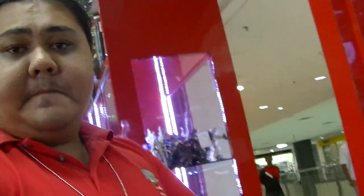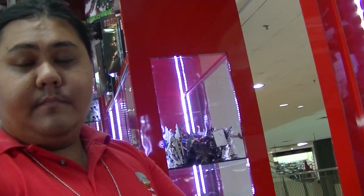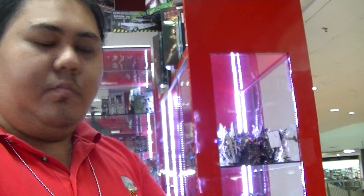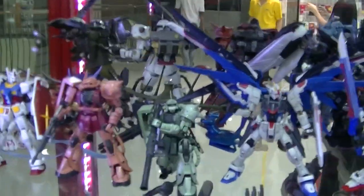So how is it? Do you like the real grade? Yep. I mean, if you were to move it around, will it break the inner frame? No, won't. You don't purposely go and pan it. You want to play with it carefully. Will it stress the plastic? Won't. If you fix on everything, it won't be easy to break. Oh, okay, it won't be easy to break lah.